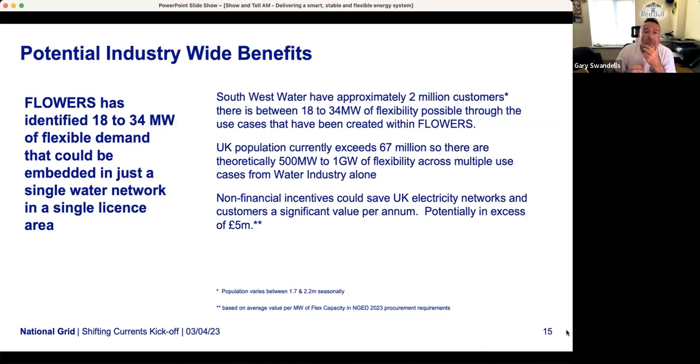If we could go to the, yes, so from the Flowers project, there is quite a significant value that we identified. We've tried to extrapolate that out as to the potential that may exist across the country as a whole. Within Flowers, we identified anywhere between 18 to 34 megawatts. The variation is due to seasonality and also some level of investment that would be required in order to release that capacity. But based on them only having 2 million customers and 18 to 34 megawatts of capacity, if that's then extrapolated out to the UK population, and I appreciate for the discovery phase, this is a very rough method of extrapolating out the benefits.